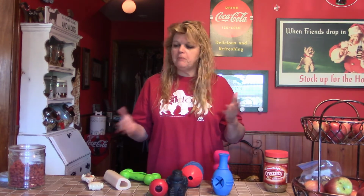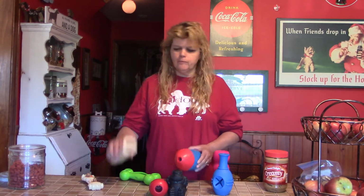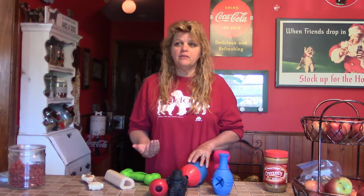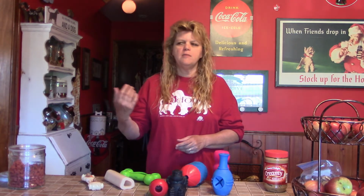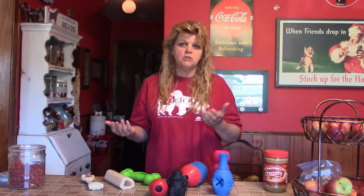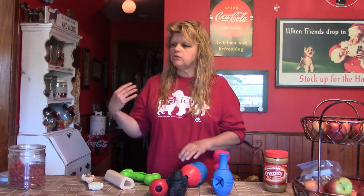Or do they like just batting toys around? If you have a dog, are they a chaser or a chewer? The toys you provide them will definitely be based on their interest as to whether or not they play with them. So if you've got a cat that likes to climb or scratches things, make sure that you're providing them opportunities to do that.